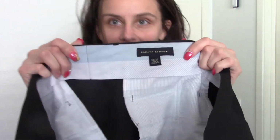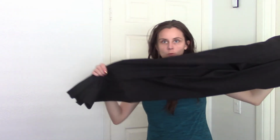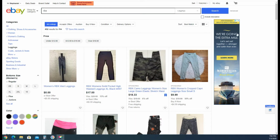I think this is a Banana Republic, size boom, and it's a men's, obviously. It's huge. So this will definitely be on Poshmark for full resale, but again, you can get it for $6 to $8, depending on what you choose to do. Okay, so first we're going to start with the Reebok, or the RBX. Sorry, misspoke on that.